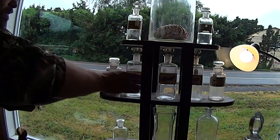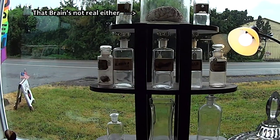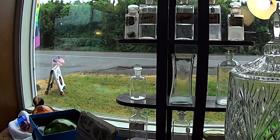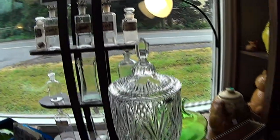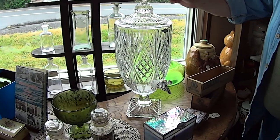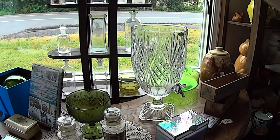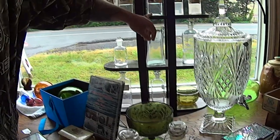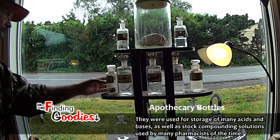And that brain's not real either. What about this? We found that at an auction, to tell you the truth. So you don't know if it came from a pharmacy? No, it didn't come from the pharmacy. We got it out of an auction. But it's just kind of neat. That one's a pretty good label, isn't it? And that one, too. They're all good labels.